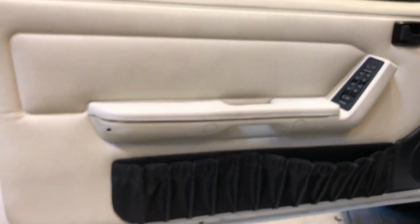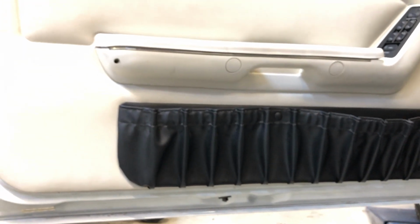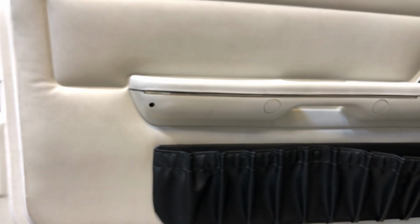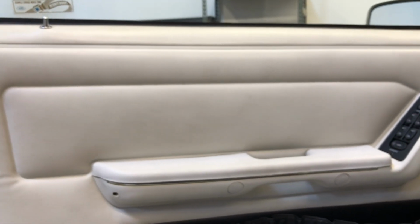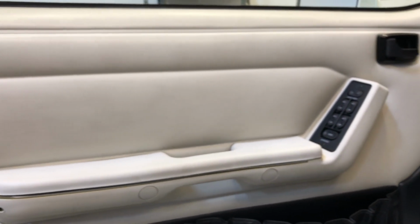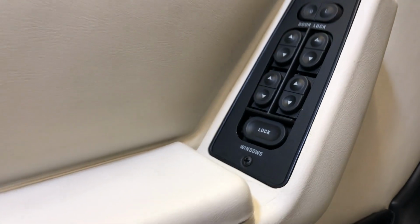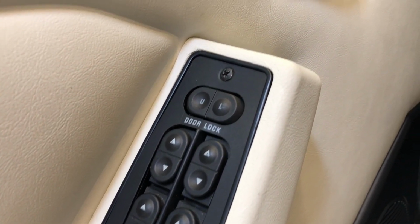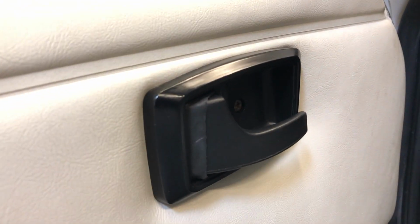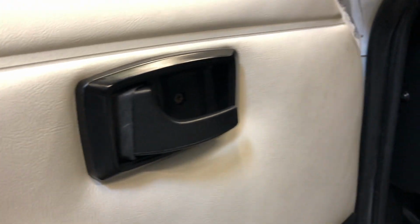Okay, let's look at the driver's side door. I'm gonna move the camera around a little bit, make sure things stay in focus and you can see clearly. Once again, nice white. Door controls. Beautiful shape. Get in and out. Hasn't been yanked on a million times, so it's still in wonderful shape.